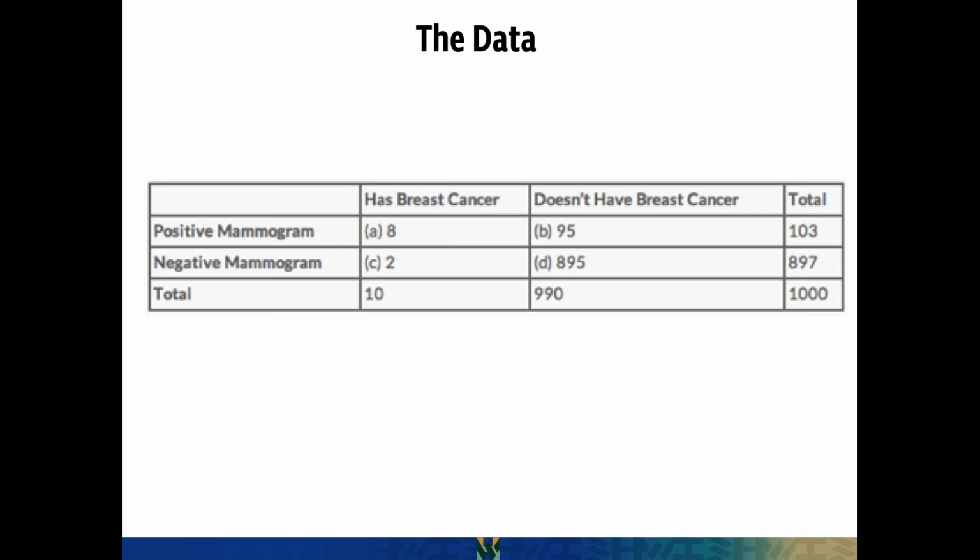Now, in the physician's case, the reason why she's coming up with 80% is that she is already mentally anchoring or centering around this idea that Nancy has a positive test. And therefore is looking at this column here, you can see, it says has breast cancer. And for people who have breast cancer, 8 out of 10 of them do have a positive mammogram.